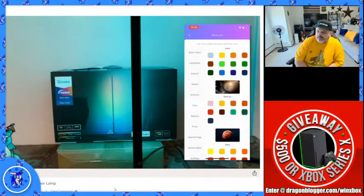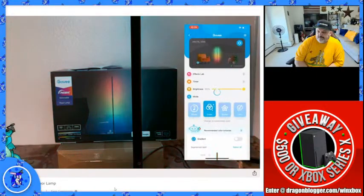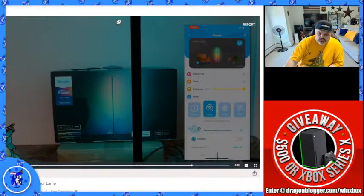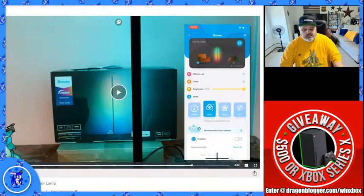The app definitely does a really good job of allowing you to adjust the brightness. You can even have various... So that is the Govee RGBIC corner floor lamp, guys. Now we can pop over to this scene. I can actually show you guys the app itself. The app is actually really cool.